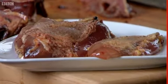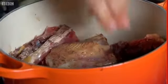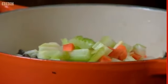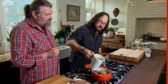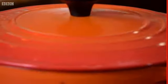Once you've separated the pheasant breast, don't even think about chucking away the rest of the carcass. Use it to make some stock for the basis of a great gravy. Every good stock pot must have roughly chopped onions, celery and carrot. Add a stock cube to a litre of hot water to intensify the flavour. Good bit of chicken stockaroonie. There you go. Crack on for about an hour and a half or so while the confit's doing. The building blocks have begun.